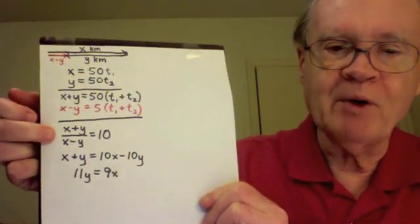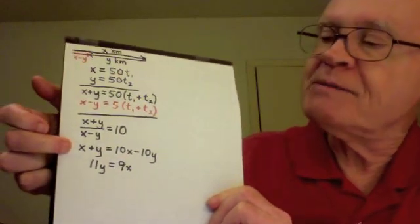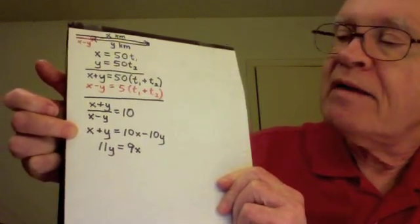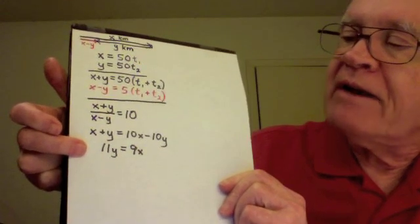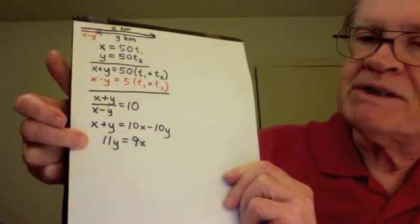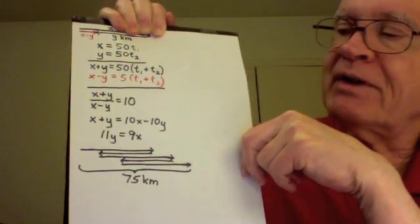I multiply both sides of this equation by the denominator X minus Y. That gives me this equation. X plus Y equals 10X minus 10Y. I add 10Y to both sides and subtract X from both sides, and I get 11Y equals 9X.